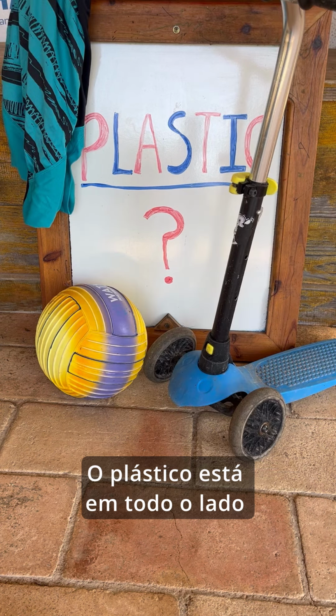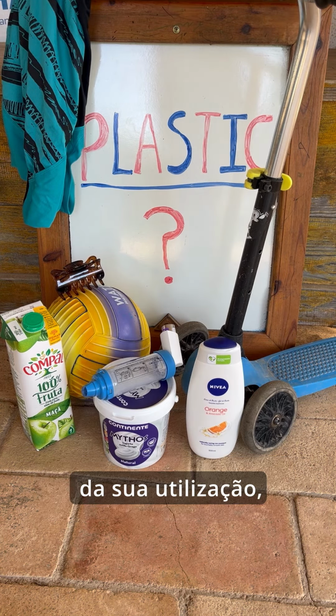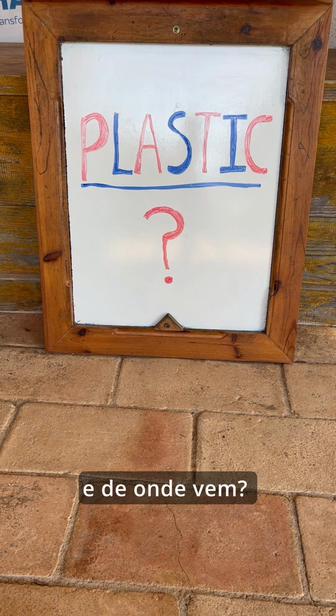Plastic is everywhere in our day-to-day lives, and we as a society heavily rely on the use of plastic. But do we know what it is made of and where it comes from?